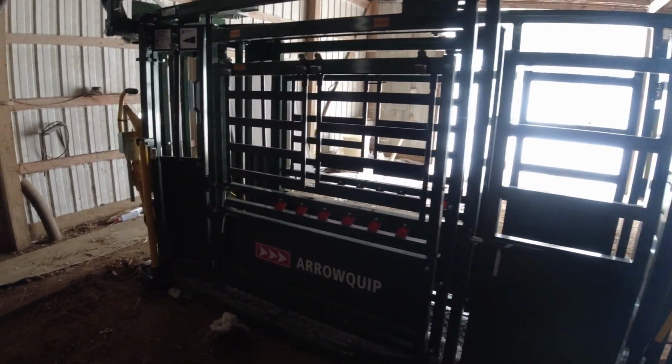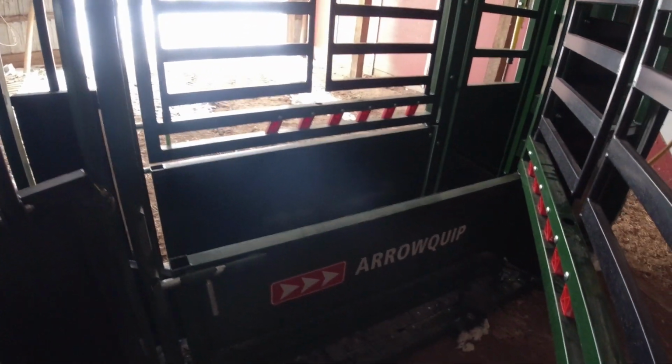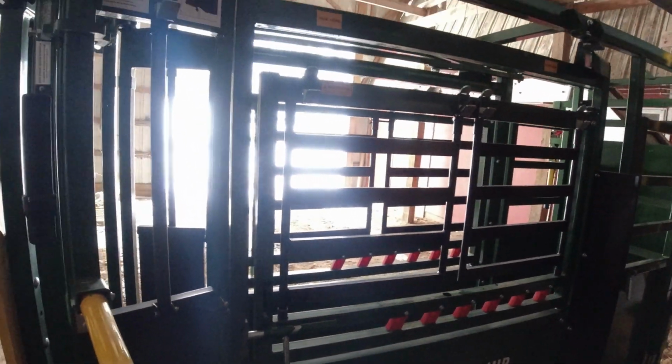Everything is really quiet on this chute. It's just very, very well put together. Don't know what else to say about it. Many different options.